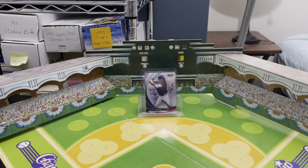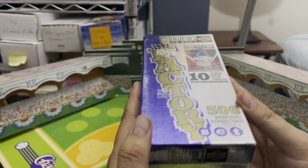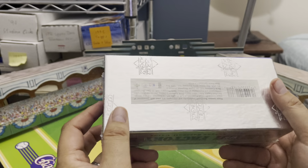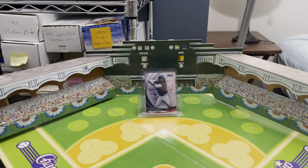Got a factory set of 1997 Collector's Choice. It's sealed, but that doesn't mean anything to me. I will open them up and look through them because I like to look through my sets, but I like to have the sets.